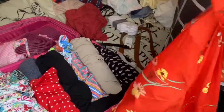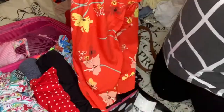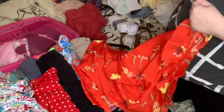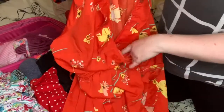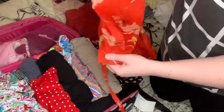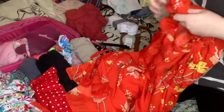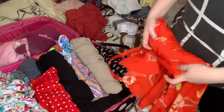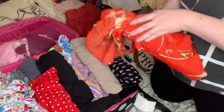Right, next is this here, which is an ASOS dress. I think some of these are actually included in my little haul. It's a wrap dress with little ruffles, you know what I mean, and it's got that at the bottom, in a nice vibrant colour. So this is cute, it's not oversized, but it fits really nice, so it's kind of flowy, and I like that look for holiday.